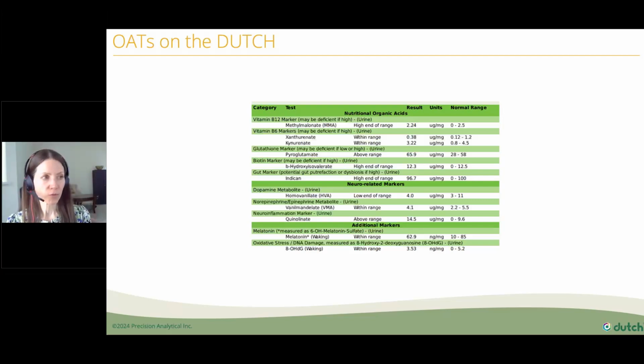We see HVA, VMA, and quinolate in those neuro-related markers section. Again, look at those through the lens of symptoms. We see melatonin, optimally 50 or between 50 and 85. And then 8-OHdG, which are levels of measurable DNA damage and oxidative stress in the urine, which we always want to tie together with other markers as well. Next slide.